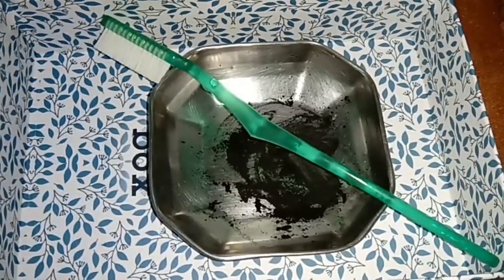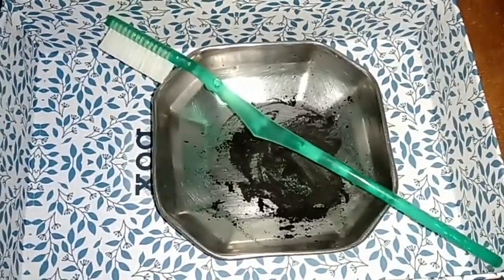You just have to put 2 or 3 drops in this powder and the powder is ready to use.